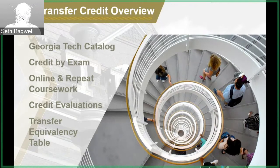Official credit evaluation. An official transfer credit evaluation is available once a student receives an offer of admission from Georgia Tech. The Registrar's Office and academic colleges serve as the authority on transfer credit at Georgia Tech. Georgia Tech may require students to submit a credit evaluation request after an offer of admission. Our office will notify you via the admission portal for any credit evaluation request. Please keep all your course syllabi as the information is required for a credit evaluation request.